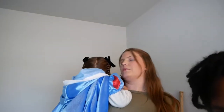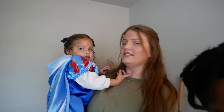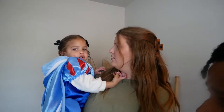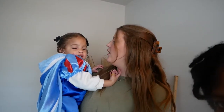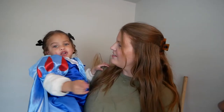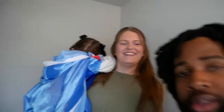You wanna set your big girl bed up? Yes. Are you excited? Yes. Are you a big girl? How old are you? Elsa. No, how old are you? How old are you? Who's that? It's just a person walking. How old are you? You're two. Yeah.